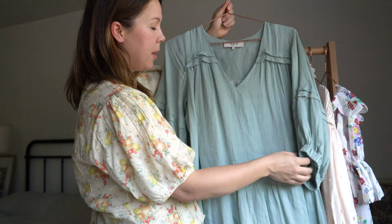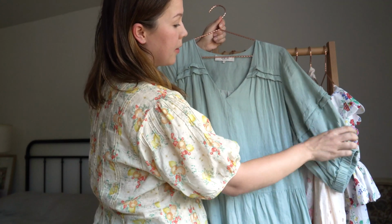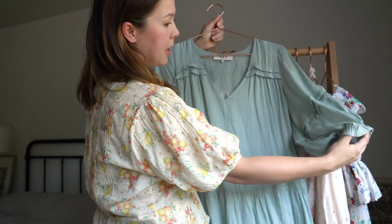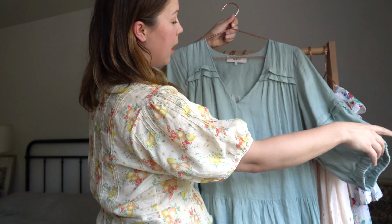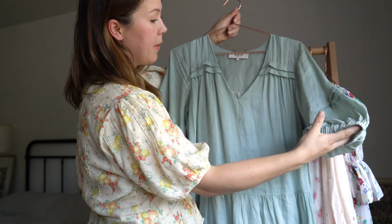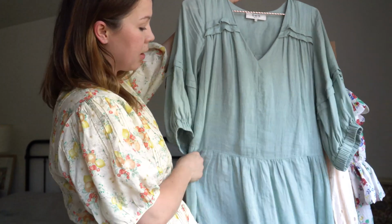This is the Lizzie dress from C, and it has this really lovely puff sleeve with 2 almost ruffles. They're not pleats, I forget what these are called, but I love that detail. And then it has an elastic cuff. It's made out of rayon fabric, and it's lined all through the body and the skirt, I believe. But not the sleeve, so you can see that it's a little bit semi-sheer in the sleeve.